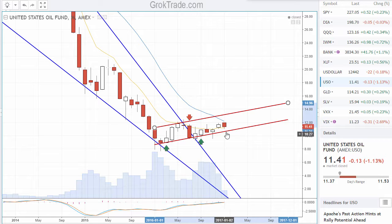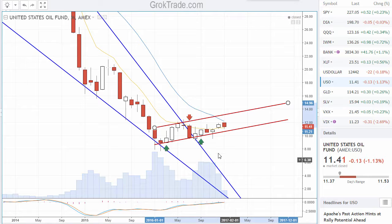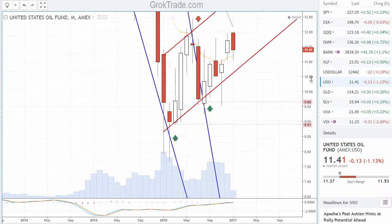So if it breaks this lower level, woe to this commodity, crude oil. I'm using TradingView. If I go here, I'm going to add a couple lines. I don't have these dialed in perfectly, but they're close. So these numbers are not perfect. Let's make them perfect. I'm just anal like that.